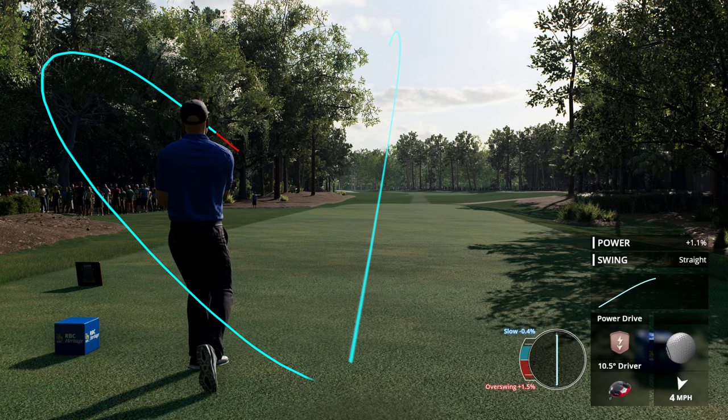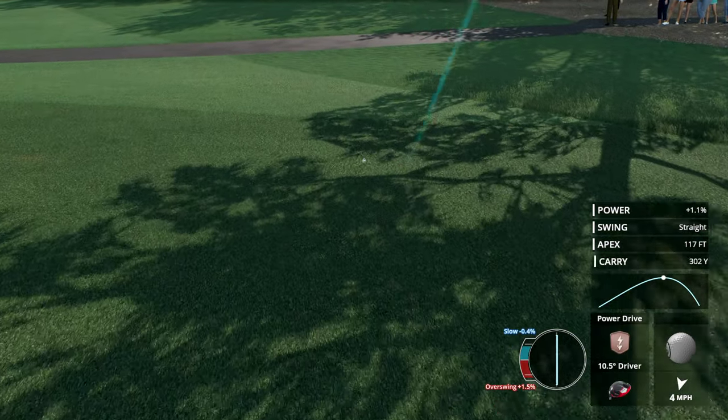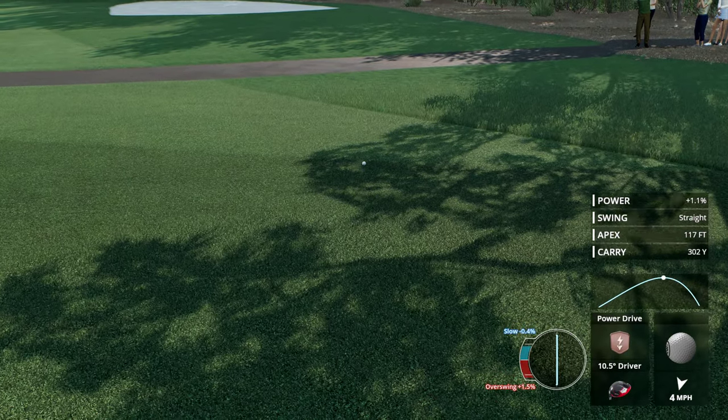Well, that's turning quite nice. Oh, don't go too far. Like I said, look, you're not getting hardly any run on the fairways at all. That landed okay.